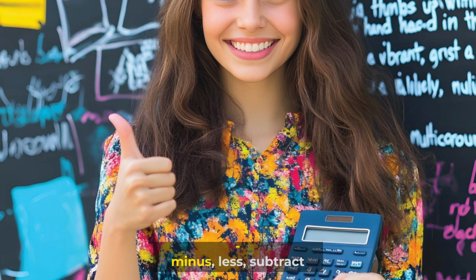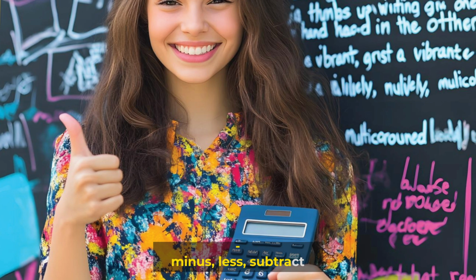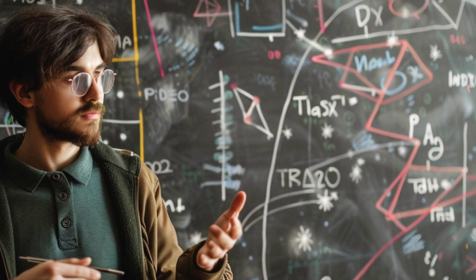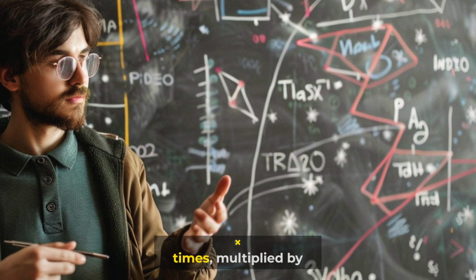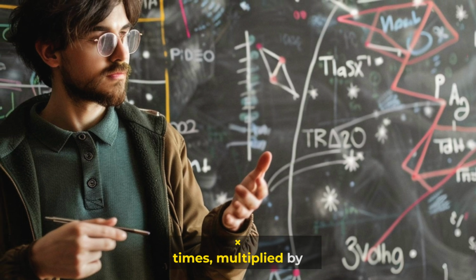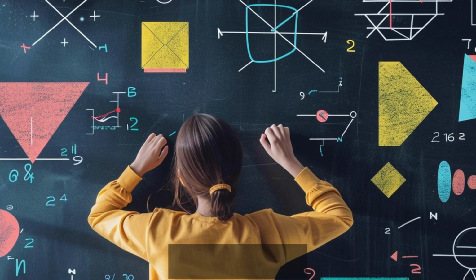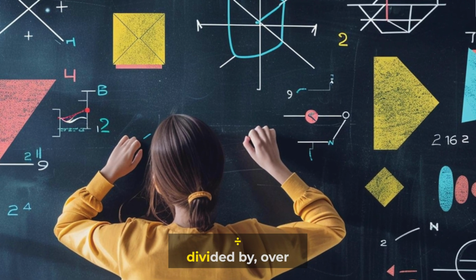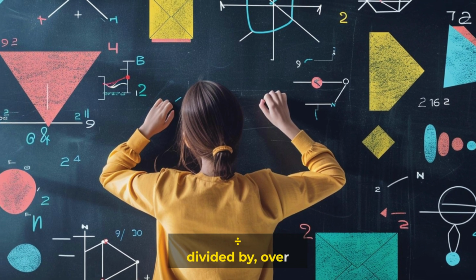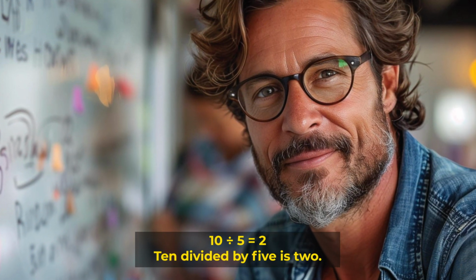Symbol, number. Minus. Interpretation, pronunciation. Minus, less, subtract. Example, 10 less 5 is 5. Symbol, number. Times. Interpretation, pronunciation. Times, multiplied by. Example, 10 times 5 equals 50. Symbol, number. Divided by. Interpretation, pronunciation. Divided by, over. Example, 10 divided by 5 is 2.